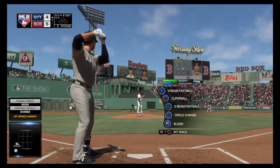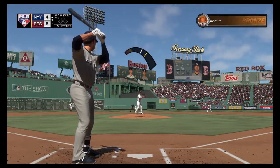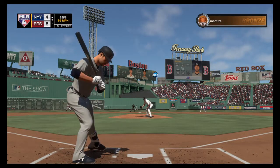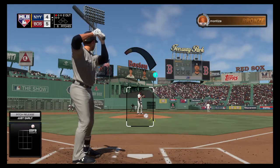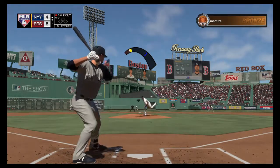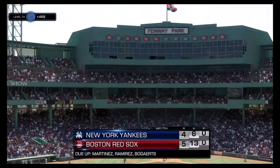Striding in once again, Neil Walker. No hits in 2 trips to the plate for him in the ball game. Into the windup and the pitch. And there's one well above the zone for a ball. And now a pitch on the way. Line shot to third, and the side is retired.